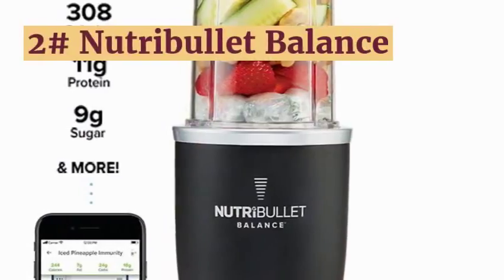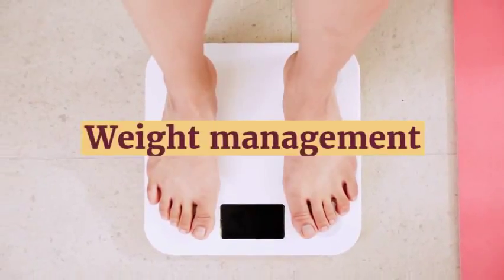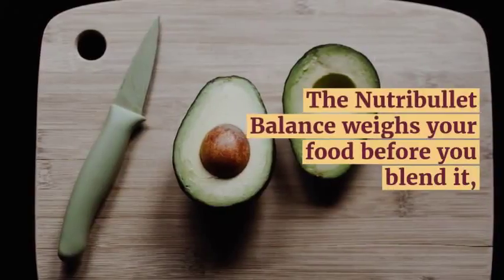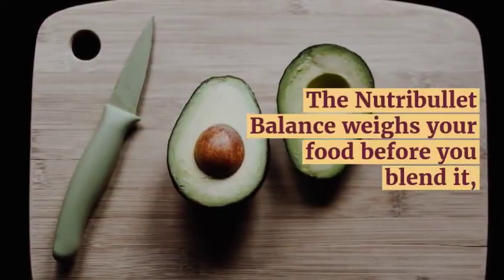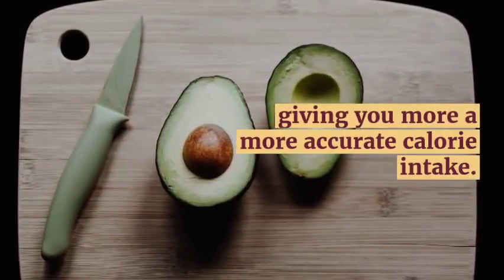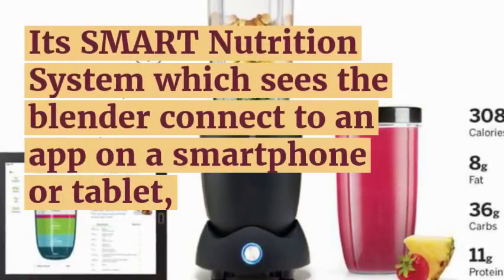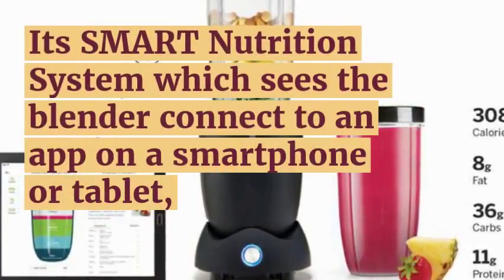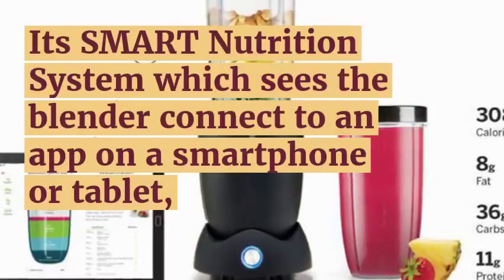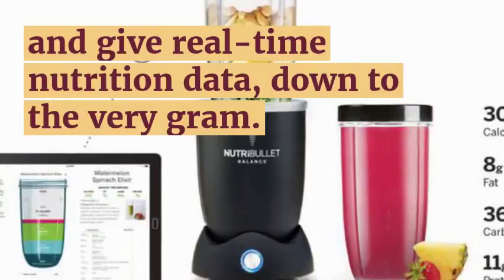Number 2. Nutribullet Balance. Weight Management. The Nutribullet Balance weighs your food before you blend it, giving you a more accurate calorie intake. Its smart nutrition system sees the blender connect to an app on a smartphone or tablet, and give real-time nutrition data, down to the very gram.